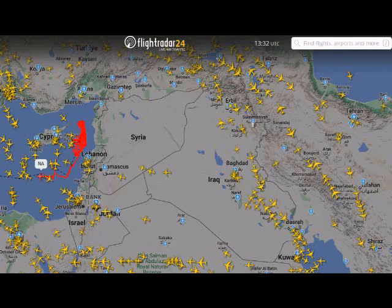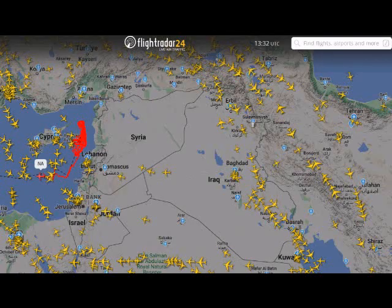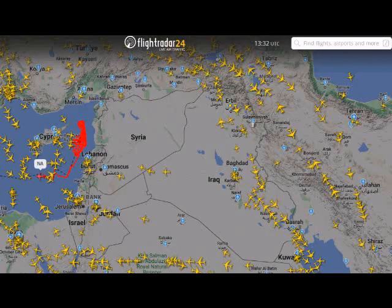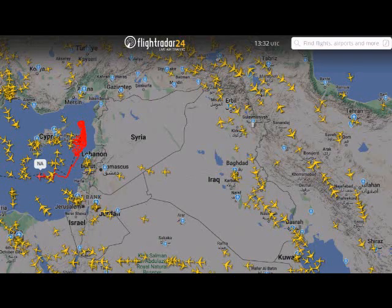You can see almost centre left top that little cross in Turkey, just by the border of Syria. That's a Bayraktar drone. So there's a lot of surveillance going on from a few other countries, as well as the United States and the RAF from the British.